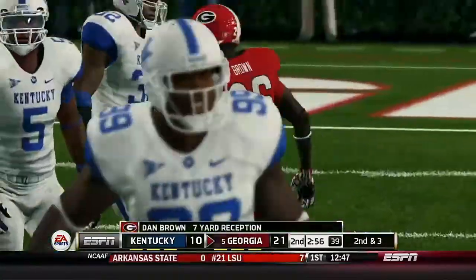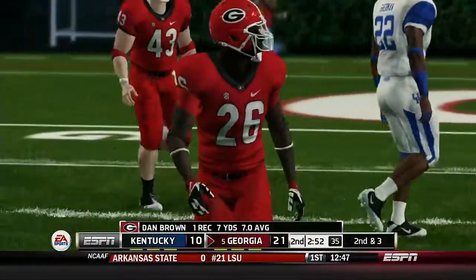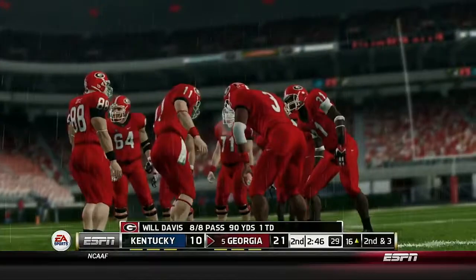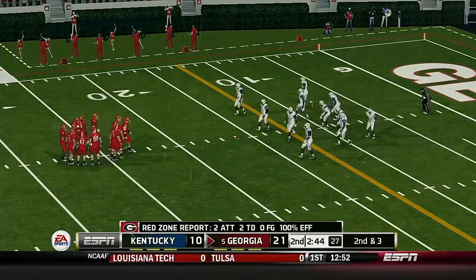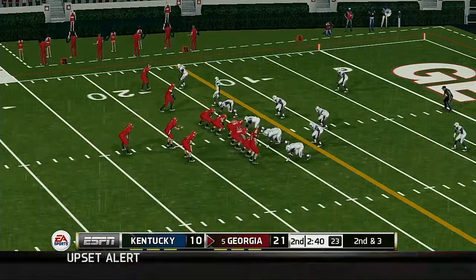Catches it, and that's all. 7 yards there. The play action froze the defense just long enough for the quarterback to get the ball to the receiver. Nice play. They need about 3 yards to get the first here on second down.